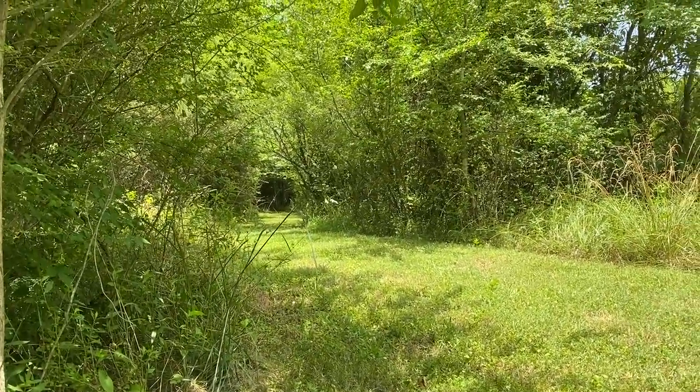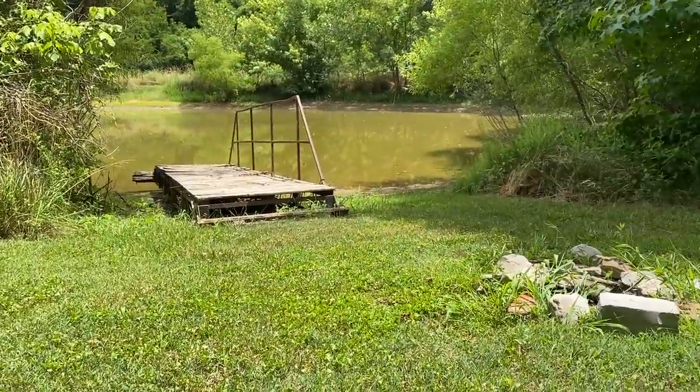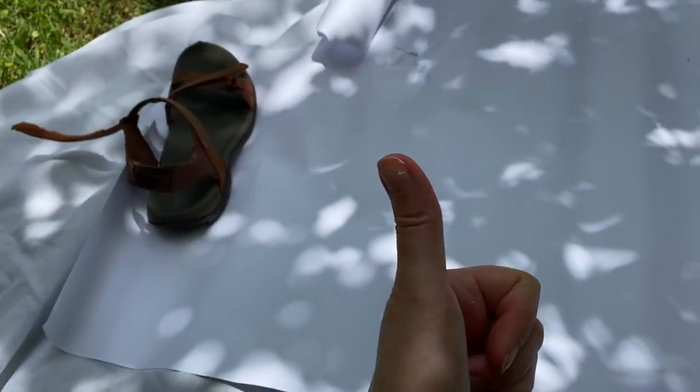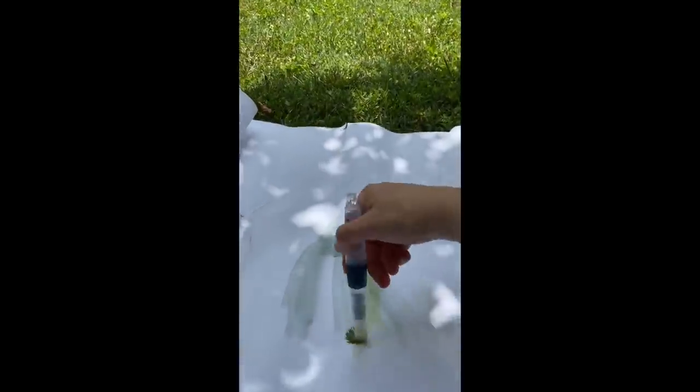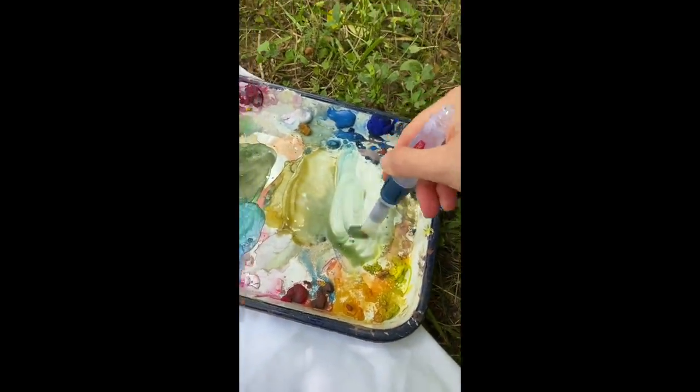And I just thought I'd come out here for just a few minutes. It's blazing hot. And I wanted to just kind of work fast and furious. And I didn't have anything to hold the paper down, so I used my shoes. Just using whatever's on my palette.